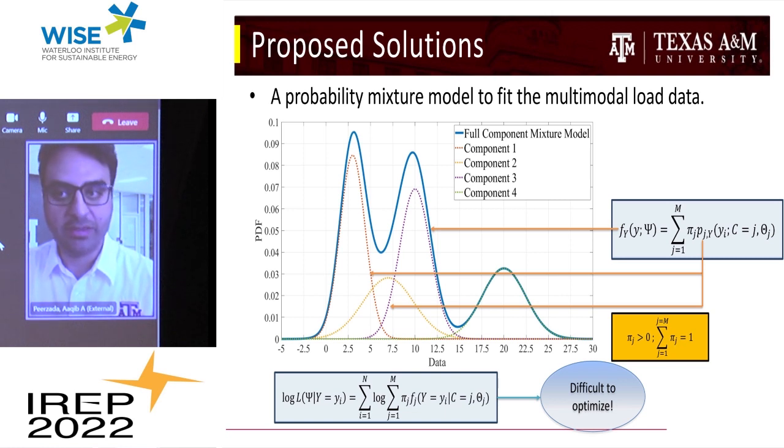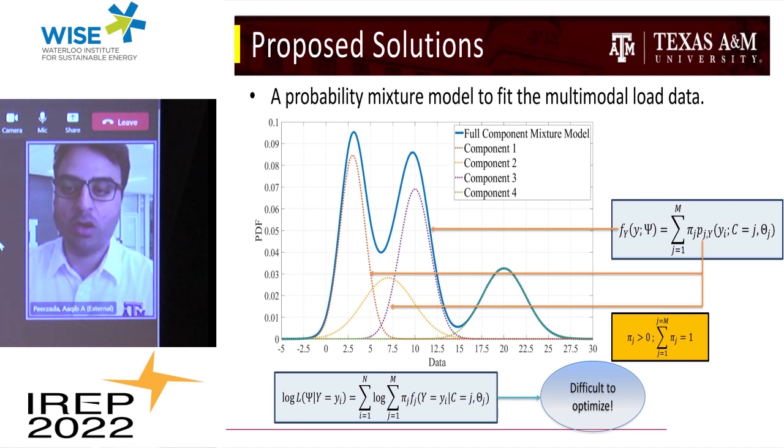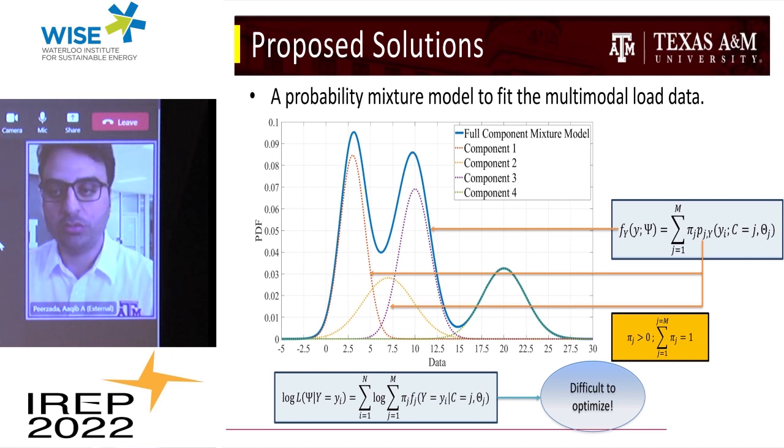We have the blue PDF, which is the full mixture model, and the dotted PDFs are the components that make up the model. These components have their own set of parameters, and there's a weight associated with each component. By adjusting those weights and the parameters of these dotted PDFs, we can model a large variety of statistical behaviors. Now the problem becomes, how do we determine the weights of each of these components and the parameters of these components, so that we can do that tweaking and represent any sort of load distribution that we have?